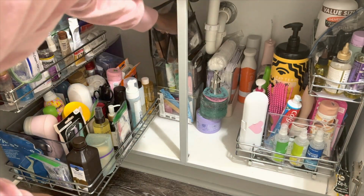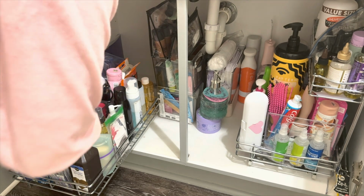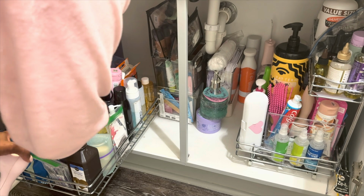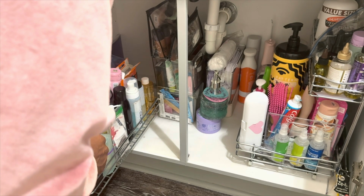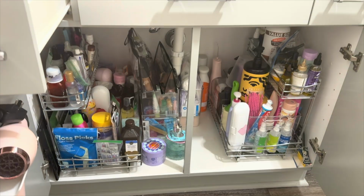When I look at my organized space now, it's more than just makeup. It's a little pocket of peace in my space. No clutter, no chaos, just me, my favorites, and a reminder that less really can be more. Creating a space for what matters. That's the real glow up.